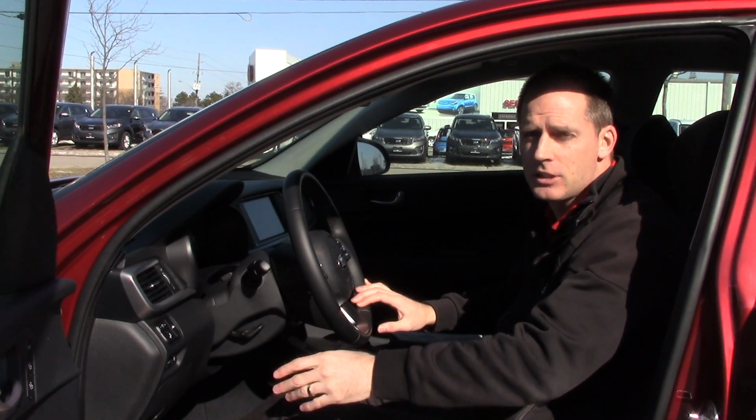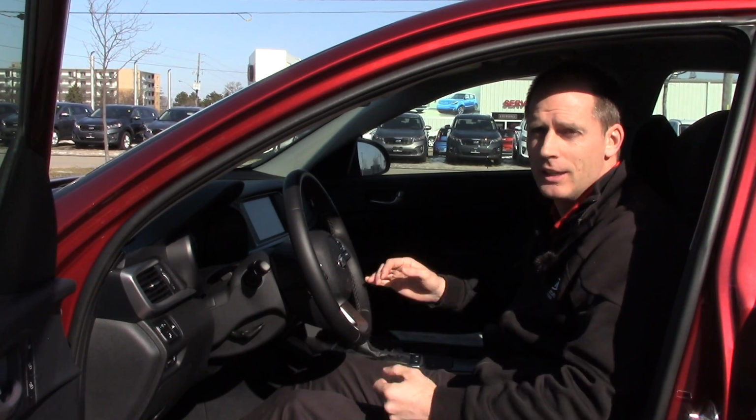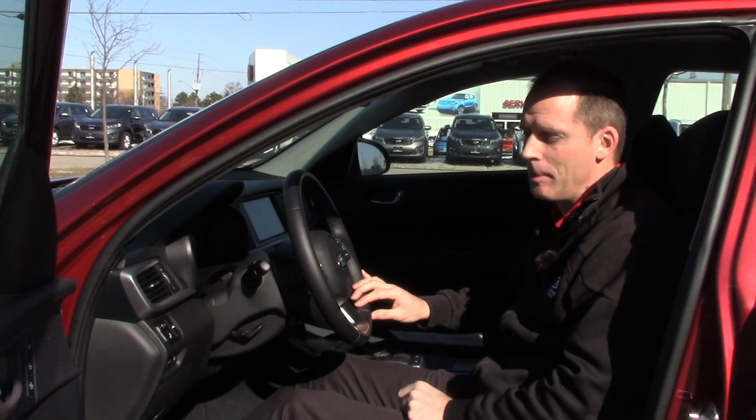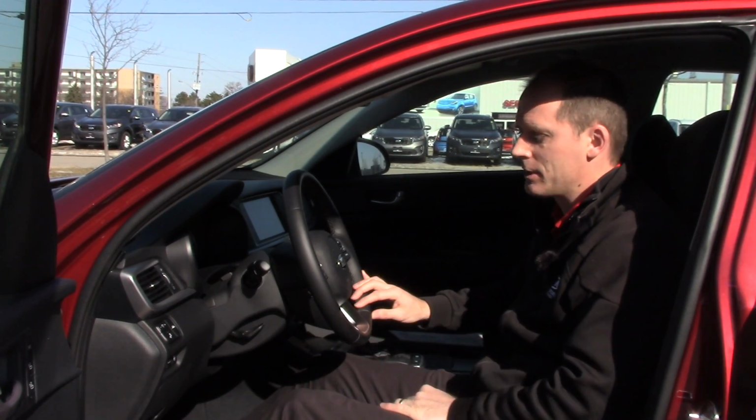Any car with blind spot detection has what's called rear cross traffic alert. That cross traffic alert does exactly that, alerts you if there's traffic crossing you that maybe you can't see or maybe you didn't notice. Standard in the LX Plus car here.